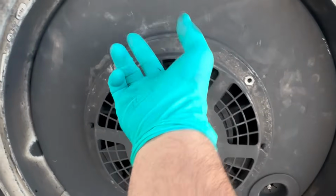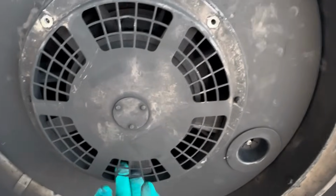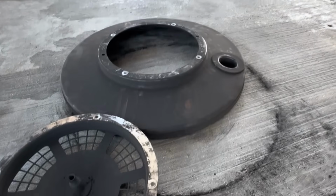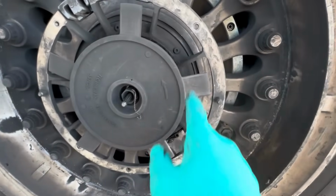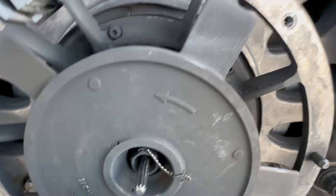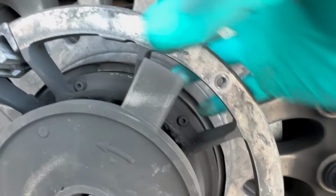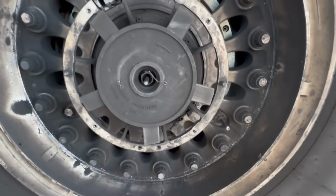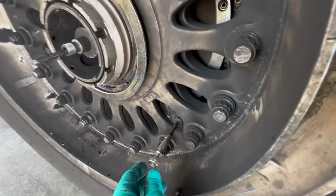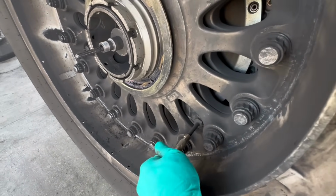Up next, we remove the screen right there. That is a shield to cover the impeller for the brake fan. Then we'll remove the dust cover that's surrounding it. Now, remove the noisy brake fan. Then the clamp gets removed, and this whole assembly will basically come out. There you go. Tires lifted. Take the air out. Always stand to the side.